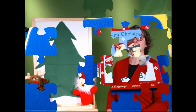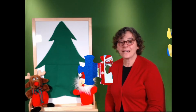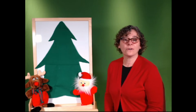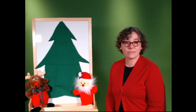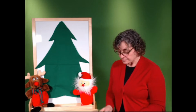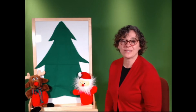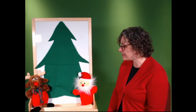Hi, everyone. Our flannel rhyme today is Rudolph, Rudolph, What Do You See? And I have Rudolph and Santa back with me to help with this rhyme. So we're going to start with Rudolph. Here we go.